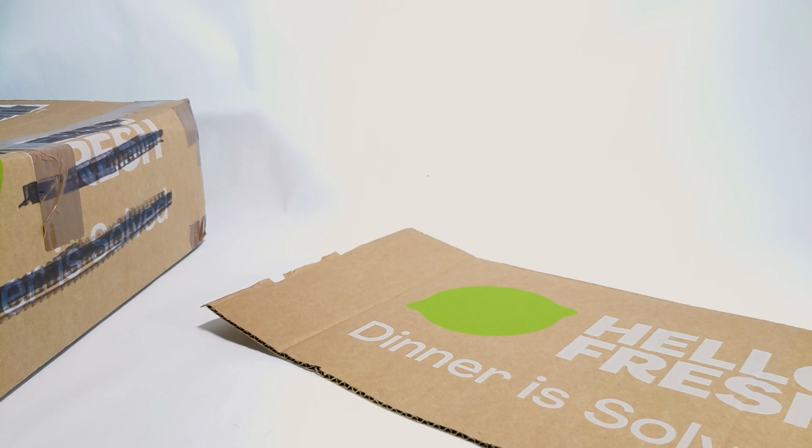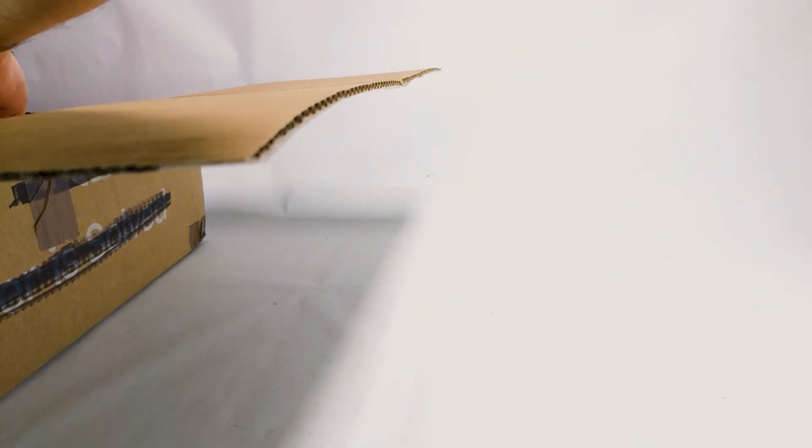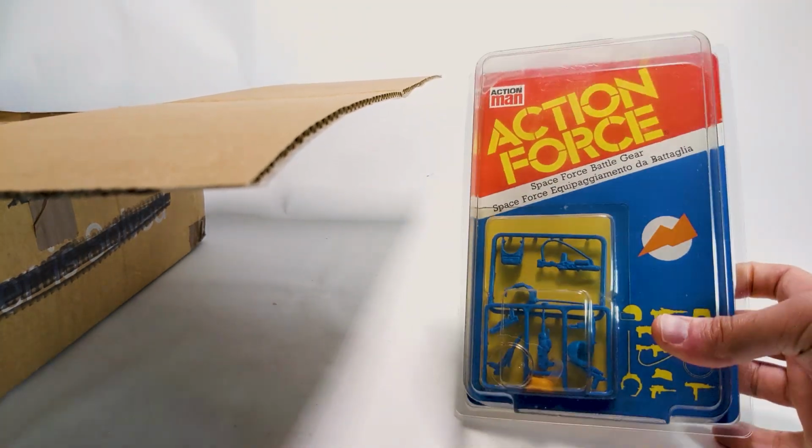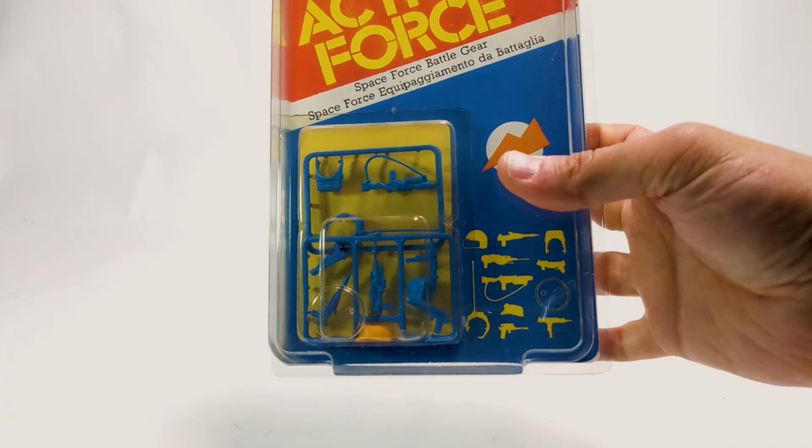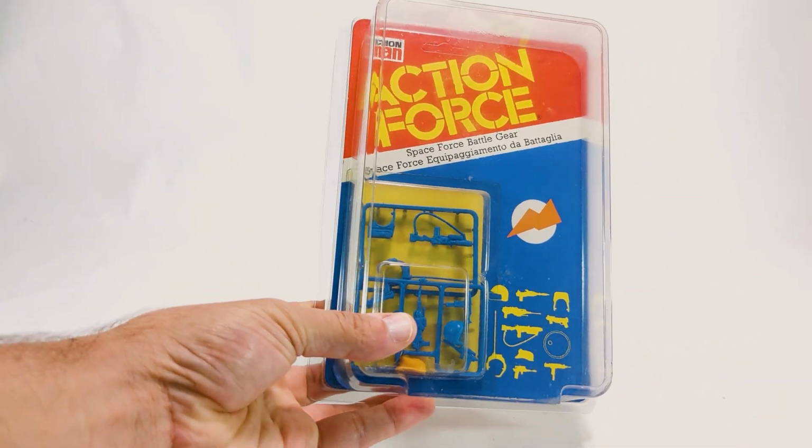So maybe next time. All right, so what we have here is, it says HelloFresh, but there's no HelloFresh in there. I checked. I don't know if there's anything in this note I need to read. No, because this is like a checklist of everything that's in here, and I don't want to spoil it for you. I already know what's in here. Matt has sent me pretty much every vintage Action Force thing that I own at this point. Just figures and vehicles and accessories and blister cards and just all kinds of stuff.